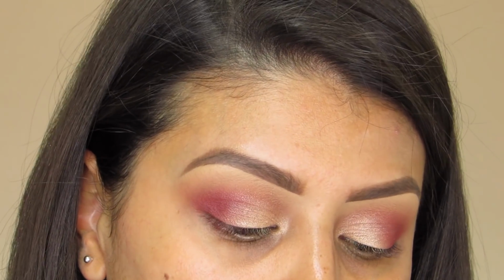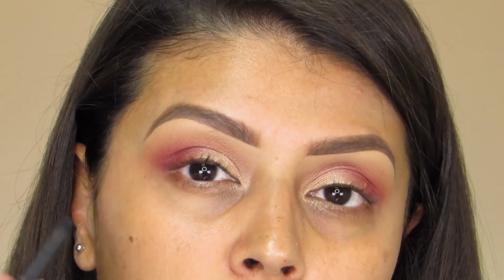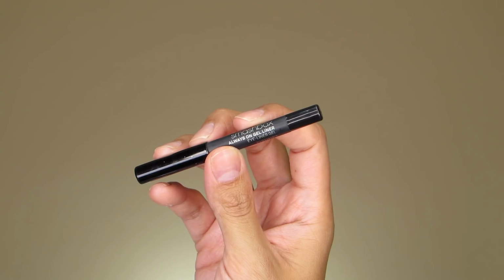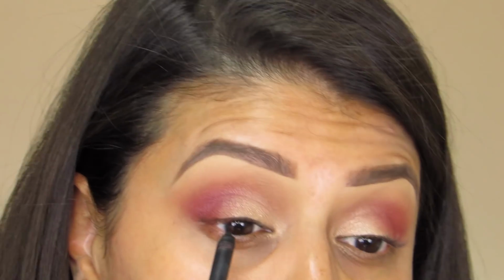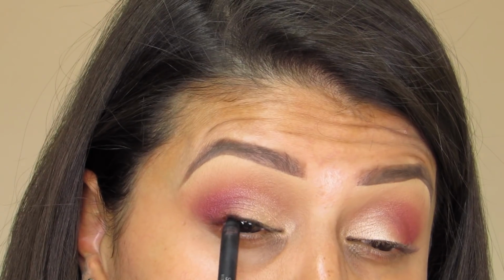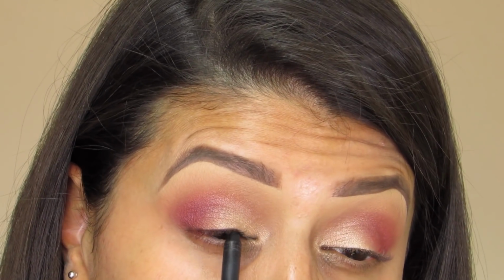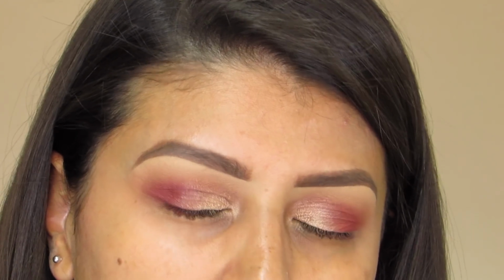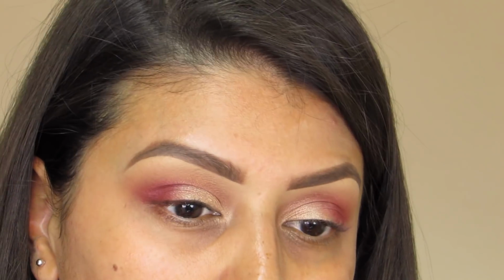Now before I apply those, I'm simply going to tight line right underneath the lash line using a black gel liner. This one here is from Smashbox. It is their Always On gel liner in Fishnet. So I'm just taking this black and running it back and forth underneath the lash line. This is going to thicken the appearance of the lash line, and it's going to help us hide our false lashes. Next, of course, comes mascara.